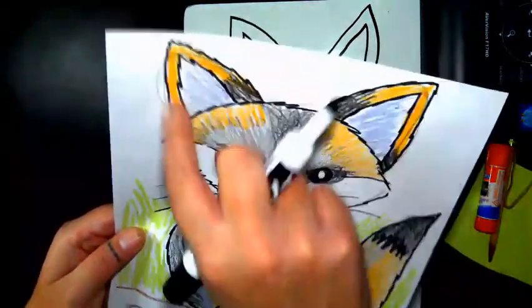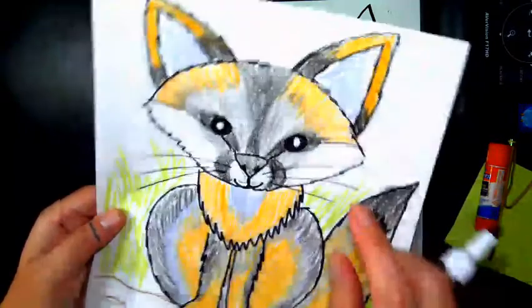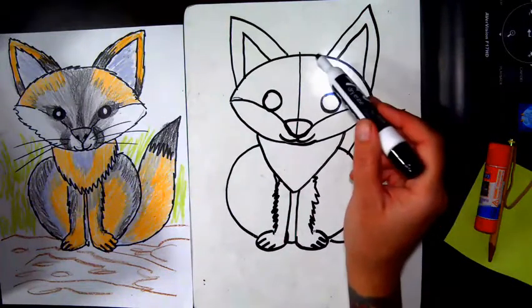I'm just going to practice that with my whiteboard marker and I'm not going to worry about it being perfect because I'm going to practice it on paper later. Just watch how I show how to make fur. So instead, I'm just going to go right over my lines.